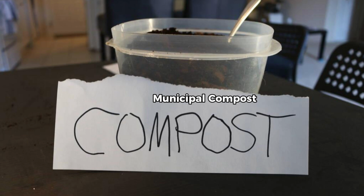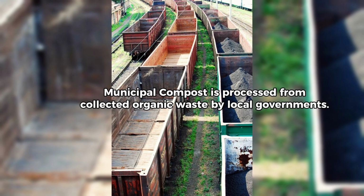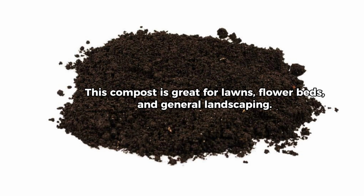Municipal compost. Municipal compost is processed from collected organic waste by local governments. This compost is great for lawns, flower beds, and general landscaping.